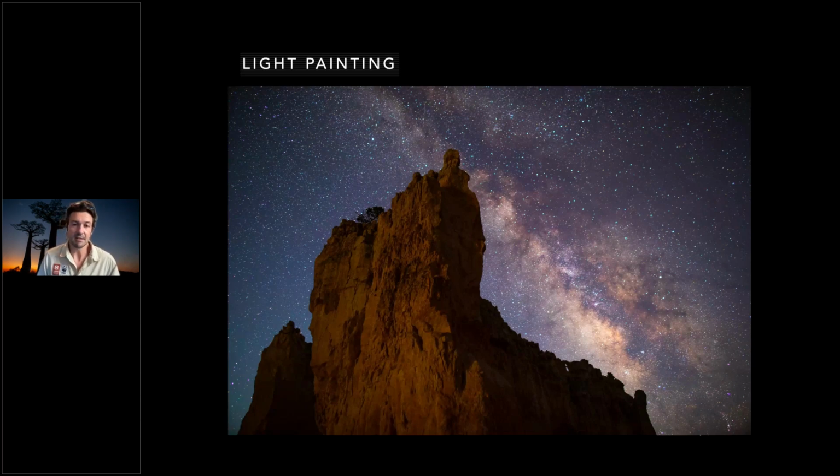This is definitely a more advanced, more challenging technique. But even in one night of photographing in Bryce Canyon, Ranomafana National Park, Madagascar, wherever you might be headed to photograph stars, in one night you can learn a lot and you can go from beginner to advanced. And this is a really nice tool to try to get some really advanced looking shots.